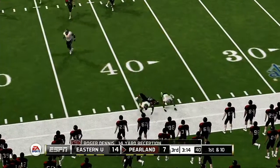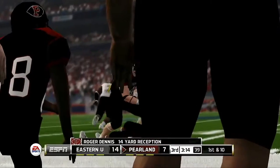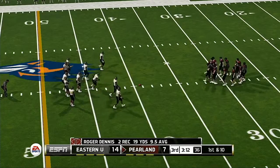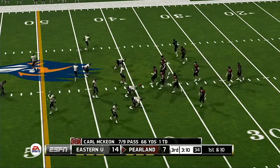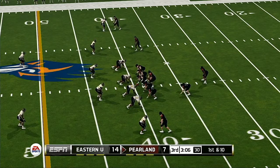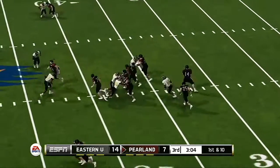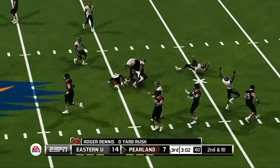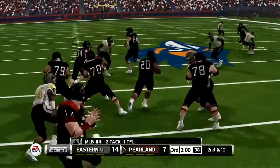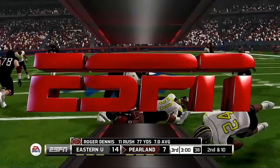Catches it, and he's looking for more. Well, the defensive backs completely jumped the run. Only the run was never there. It was just that misstep that allowed the completion. From their own 39-yard line. First down. And they make the stop at the 39. That makes it second and 10.